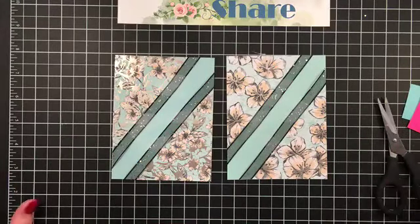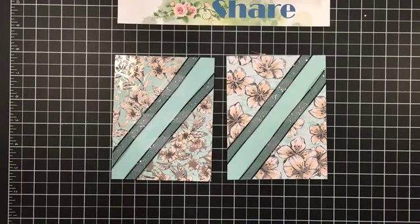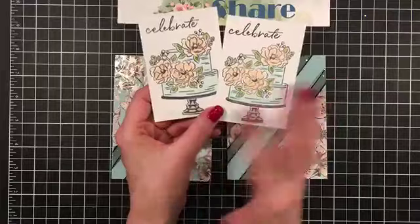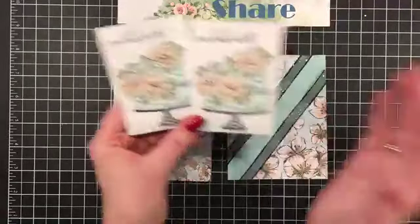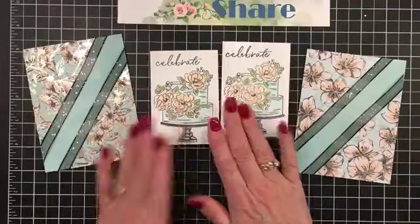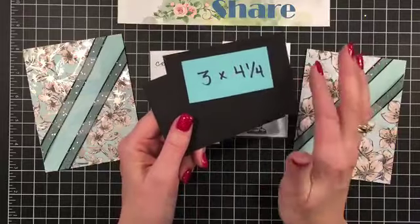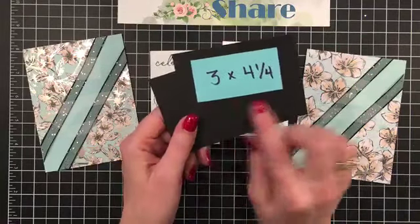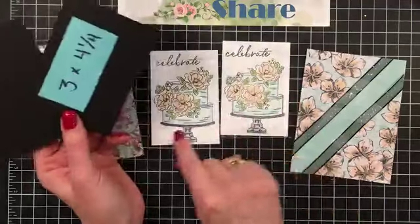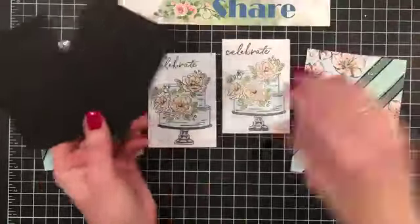Oh, looks so nice. Now what we're going to do is take our beautifully finished image panels with the cake and the Celebrate, and we're going to layer them over the top of a panel of basic black. So this panel of basic black is cut 1/4 inch larger than our image panel. So it's 3 by 4 1/4.